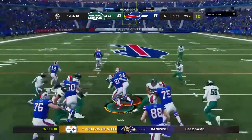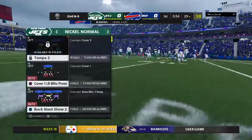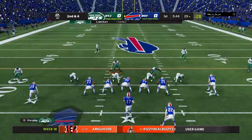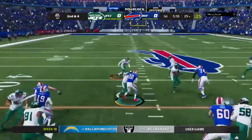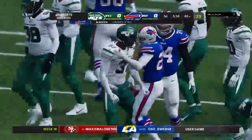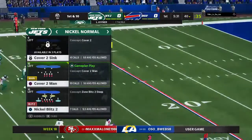Now the Georgia Southern man, it's Matt Breida, and he'll maneuver his way forward for about 4. 2nd and 6. Running out of the gun here, Breida, and he takes this up to the 40-yard line before being corralled. 10 yards, good enough for a Buffalo first down.